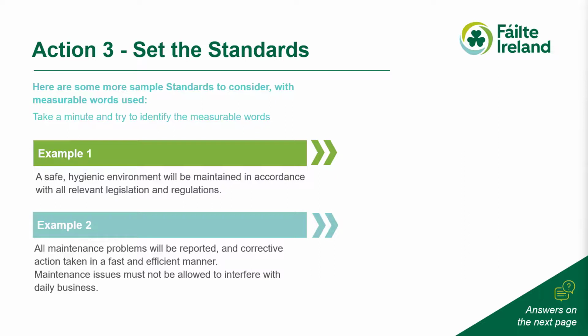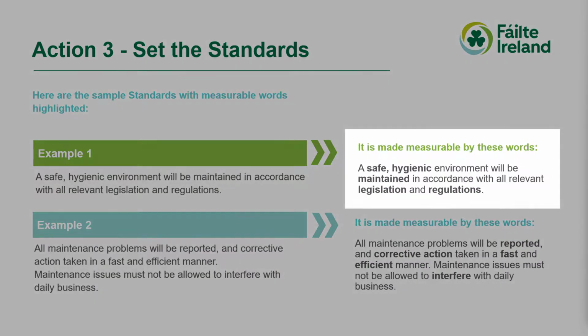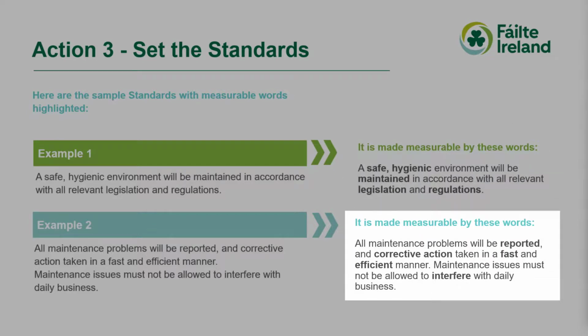Take example 1. A safe, hygienic environment will be maintained in accordance with all relevant legislation and regulations. Example 2. All maintenance problems will be reported and a corrective action taken in a fast and efficient manner. Maintenance issues must not be allowed to interfere with daily business. Example 1 is made measurable by these words. A safe, hygienic environment will be maintained in accordance with all relevant legislation and regulations. Example 2 is made measurable by these words. All maintenance problems will be reported and corrective action taken in a fast and efficient manner. Maintenance issues must not be allowed to interfere with daily business.